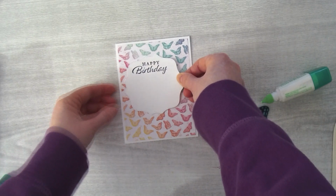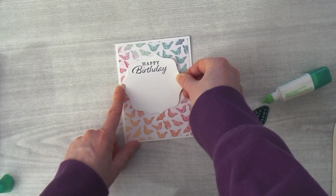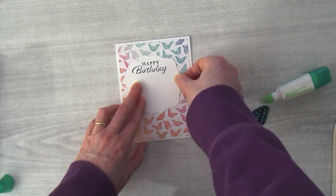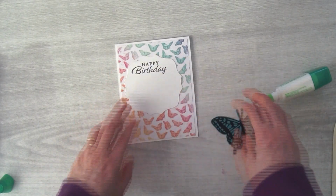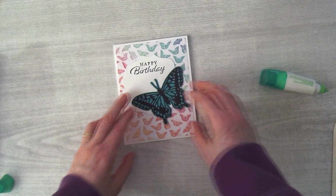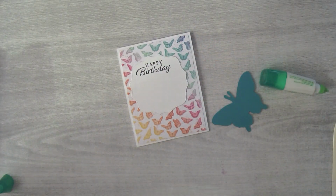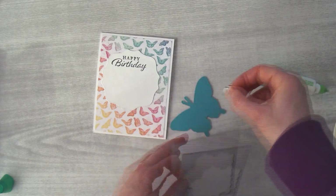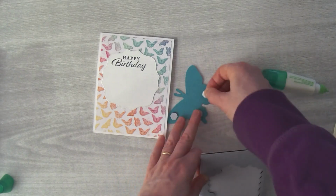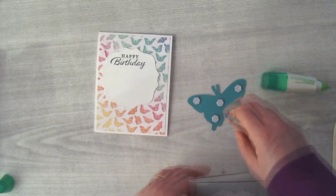So I'm going to adhere this. This is about 1/2 inch from the left side and about 1 inch from the top, because I want to have some room for this butterfly to come on here. For this, I'm going to use some black dimensionals to pop this up, and I need probably about 5 dimensionals to add to the back.